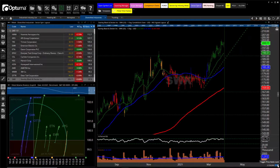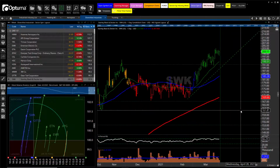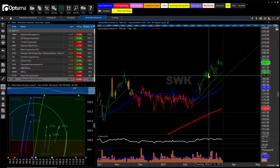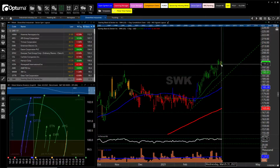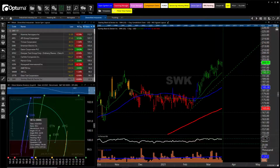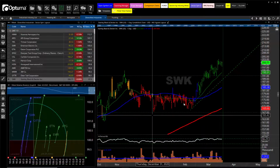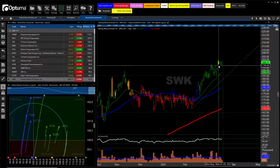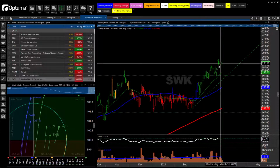I'll zoom in a little bit here, give you a little bit more near-term price chart. You can see the green bars here also tell me that the trend is leading, right? So this stock may be sitting in the improving quadrant, but it has a leading trend, telling me that it's currently in an outperforming mode.